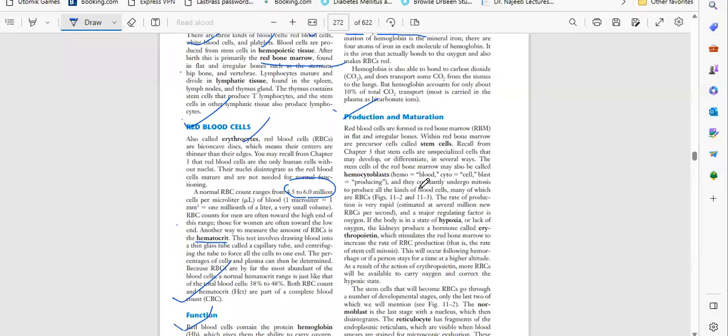Already I told you that the blood cells are produced in bone marrow. Red blood cells are formed in bone marrow, mostly red bone marrow. Basically, we have two types of bone marrow: yellow bone marrow and red bone marrow. Next, in coming classes, we will be able to study about that.